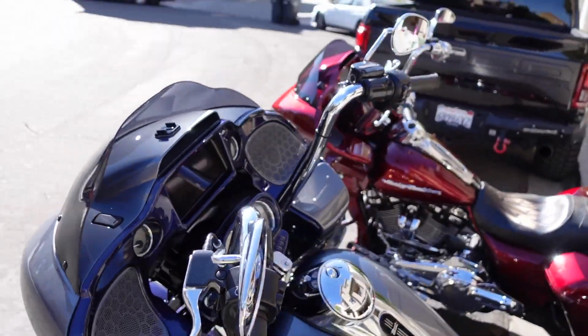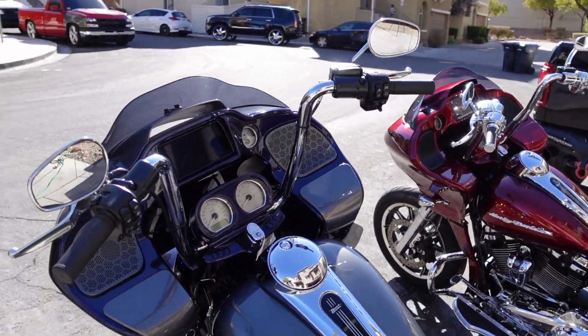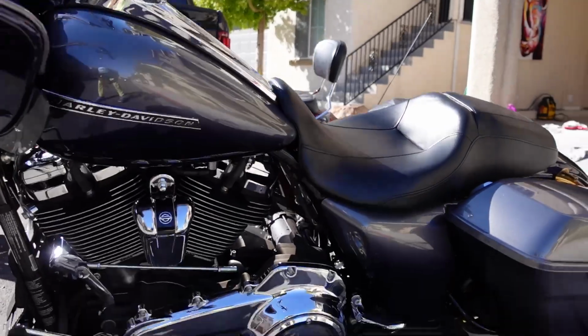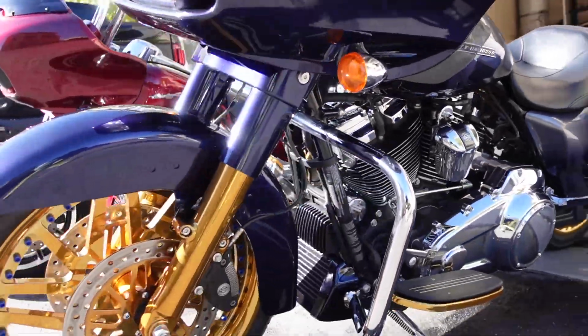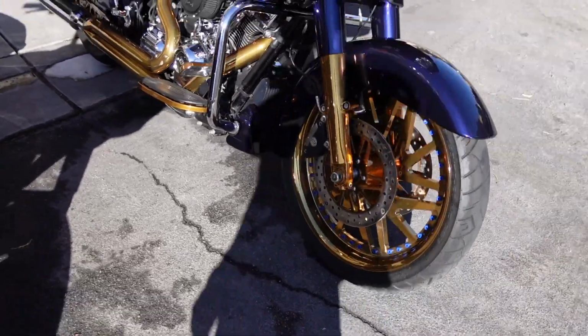Man, you guys let me know what you think about the bars. Definitely the same bars on both bikes, same size and everything. So looks really good. Trying to see what I want to do for the next bike, man.